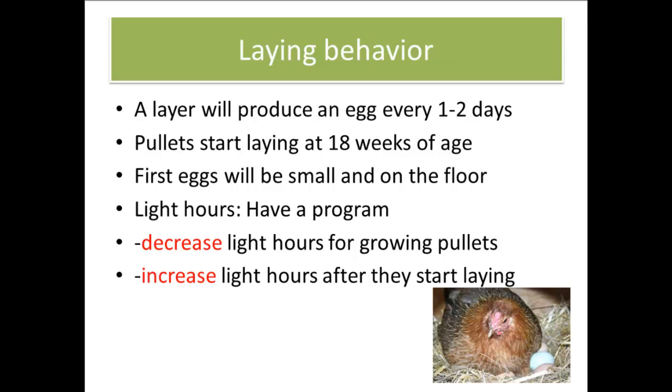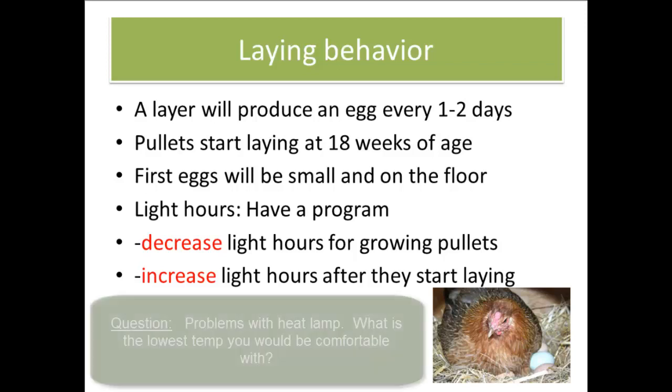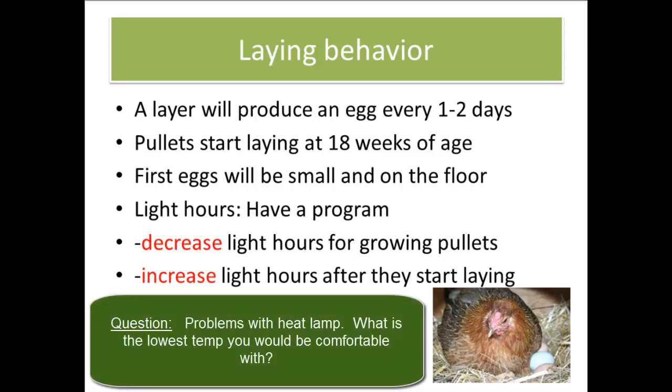But basically, the hen is just replacing her feathers in a production cycle. And let's get to the question about heat lamps.